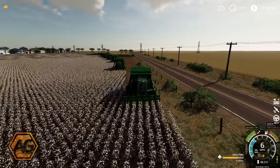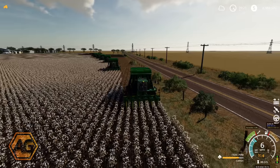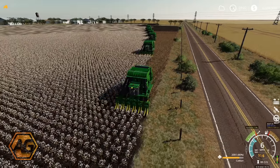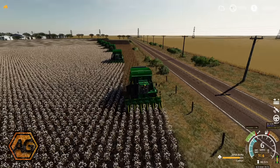And there we go, we have got our cotton harvest underway, all 8 of the cotton harvesters running line astern. It's pretty cool at the moment, not quite evenly spaced out, but not too far off it at all. So we're just going to let them carry on going.